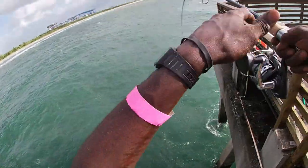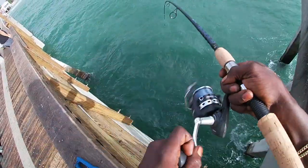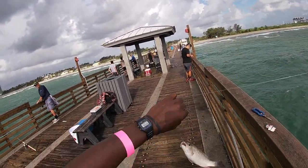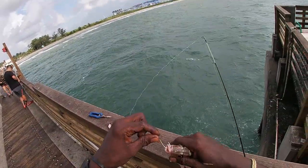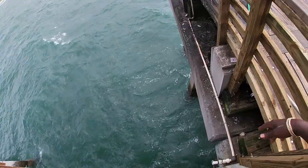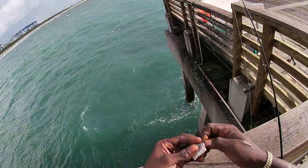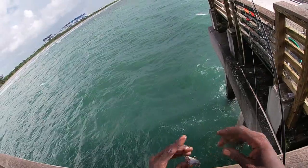Take it, buddy. Got him. There he is, Paul. One inch too short. Just one inch too short. Gotta start somewhere. Gotta start somewhere. One yellowtail, one baby mango. Later, buddy. I got a good feeling about this bait right here. Very good feeling. Let's see what we can do.